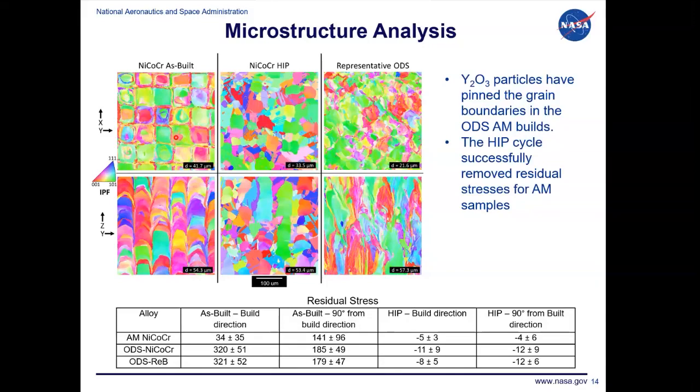post-processing step. What was interesting when we look at the nickel cobalt chrome ODS, after that HIP step, we don't see any type of recrystallization after that step, which actually surprised us initially, but suggests that we were successful in producing an ODS component through AM with this coating technique, because now we successfully pinned those grain boundaries, and even going up to high stress and high temperatures, we're not able to move those grain boundaries around.